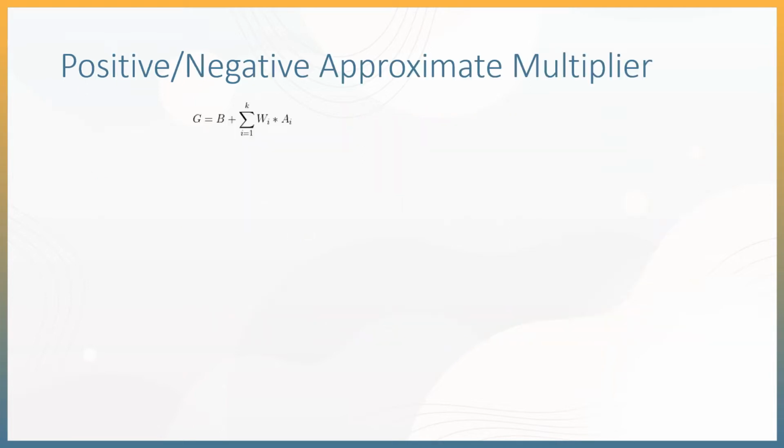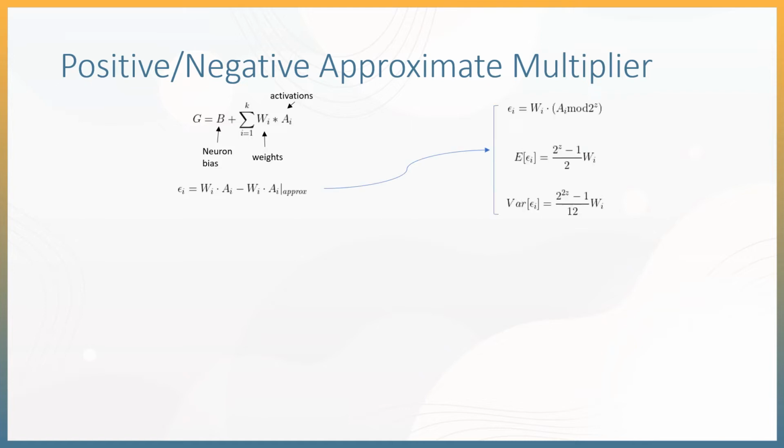The most complex computation in the CNN inference phase is the convolution operation. B is the neuron bias, W are weights, and A are input activations. We denote as epsilon the error of the approximate multiplication. By eliminating the generation of some partial products in a multiplier design, there are fewer partial products to be accumulated. Therefore, the error epsilon when eliminating Z partial products is the following, with this average and error variance.